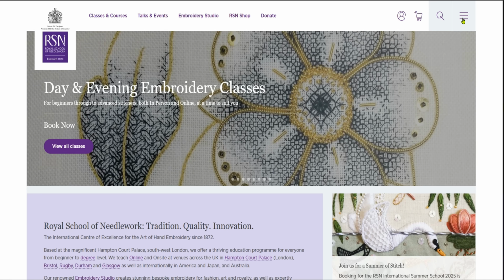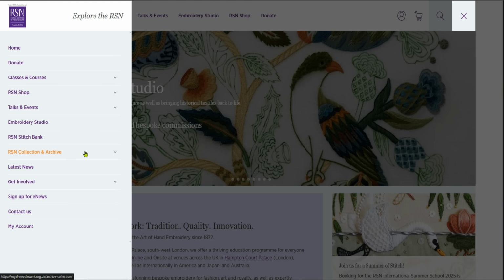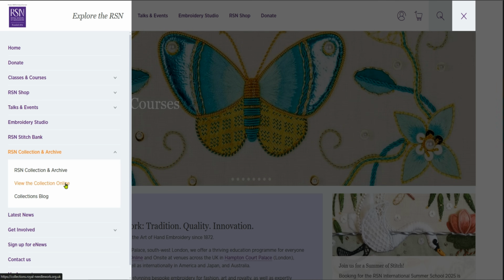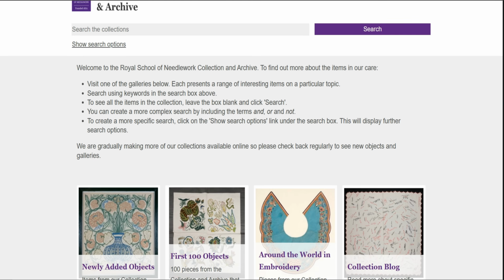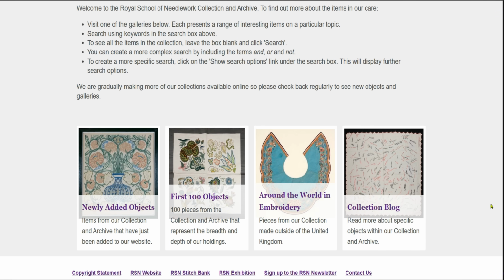You've got to dig around the website to find this one a little bit. So if you go to royal-needlework.org.uk, and then if you go to the menu on the right hand side, there's 3 little bars. There's a drop down menu. And then if you go to RSN Collection and Archive, and then you can go view the collection online. And they've actually split this up. So newly added objects, the first 100 objects. So these are the first 100 that they actually put on the internet.